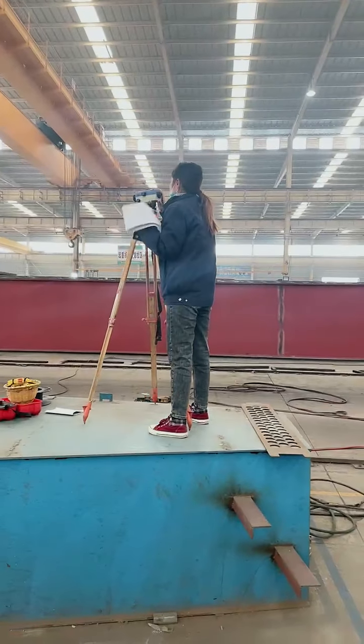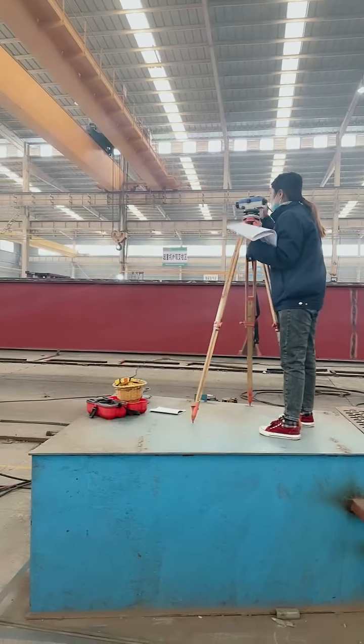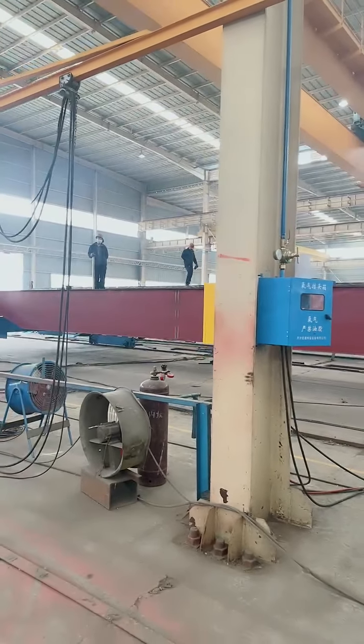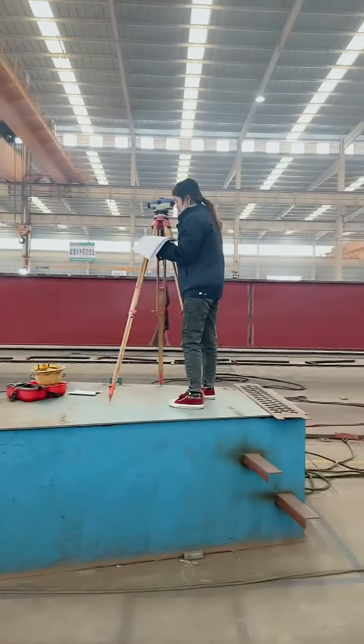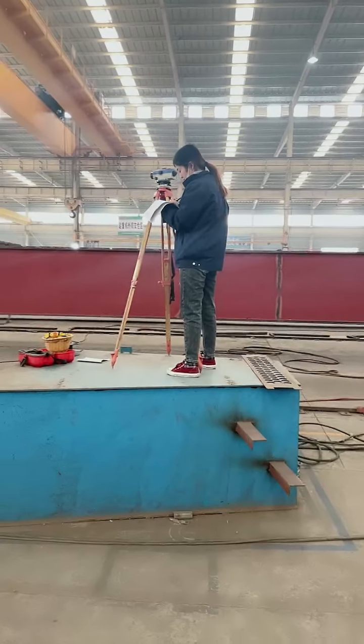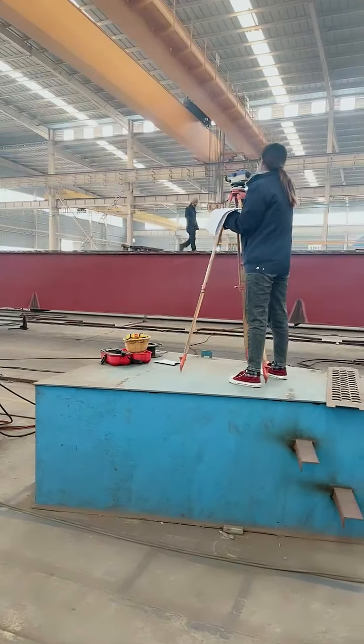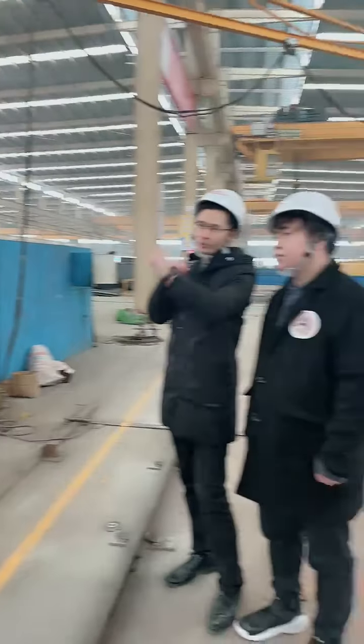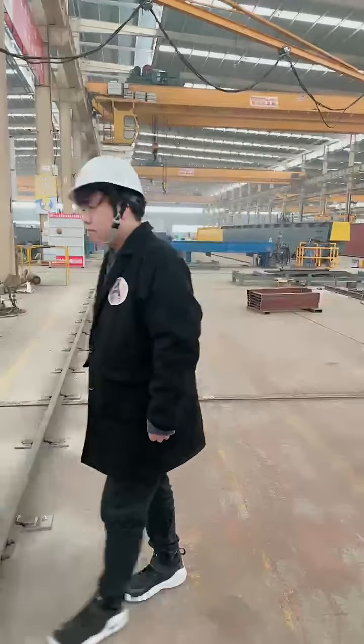This is to control our crane's precision. For the total length and the flat, we can control it to be on the same flat, above the wheels.